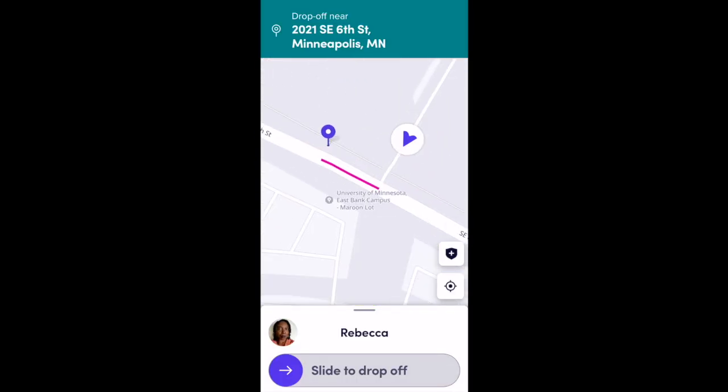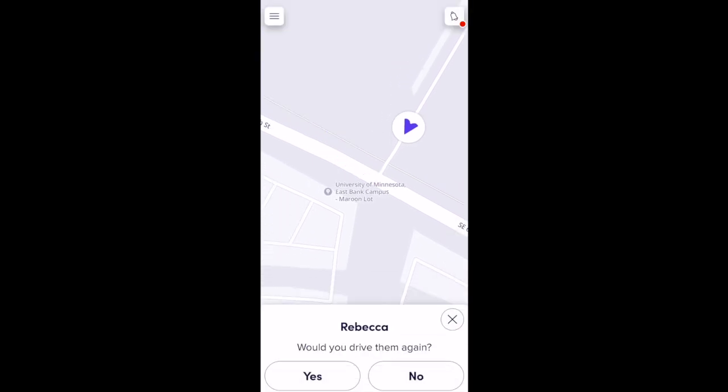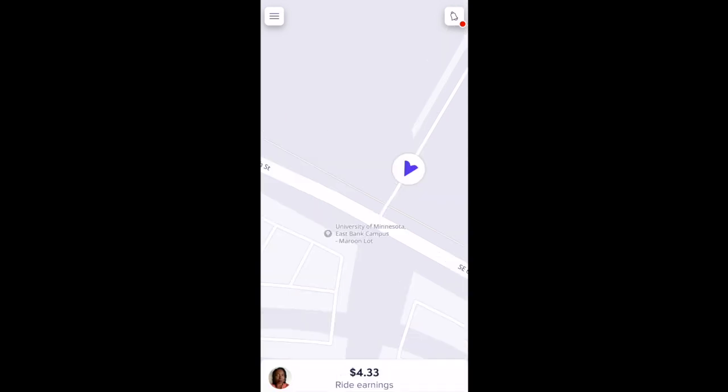And when you arrive at the passenger's drop-off location, you'll just slide that purple circle with the arrow in it to the right. You then have the option to rate the passenger if you'd like to, and then really quickly you're shown your ride earnings on that ride again.